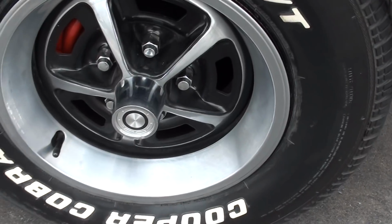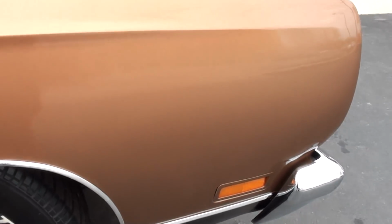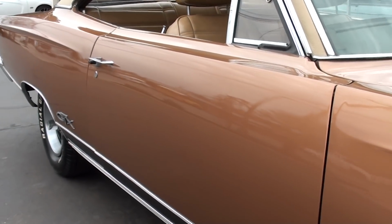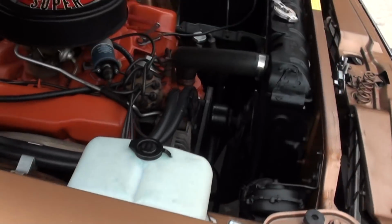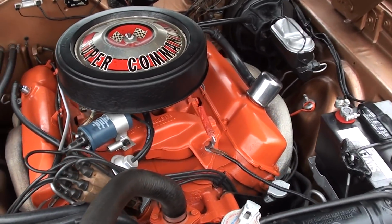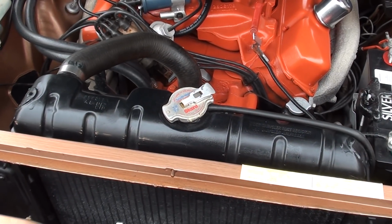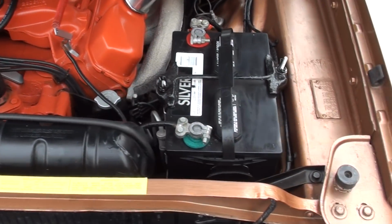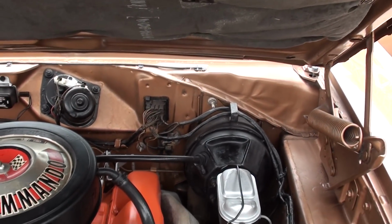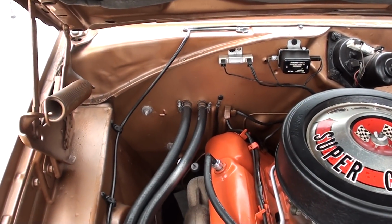The car does have the front disc brakes. Matching numbers, 440 cubic inch engine, stock 4-barrel, stock intake, stock exhaust manifolds. You can see it's got the original Mopar radiator, power steering, power front disc brakes. And again, most of the paint that you're looking at here is actually original.